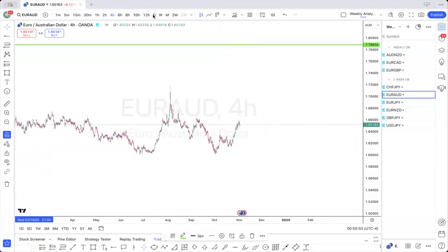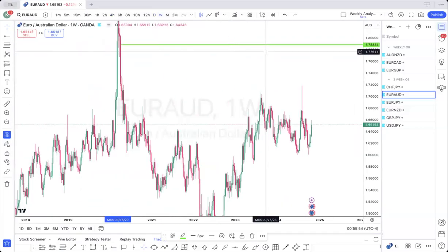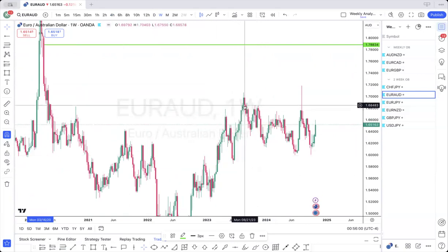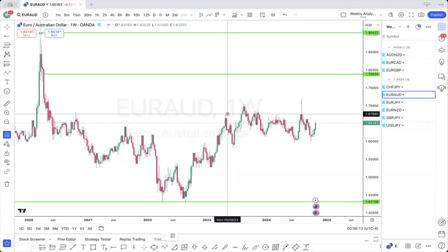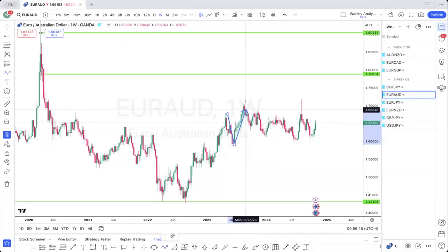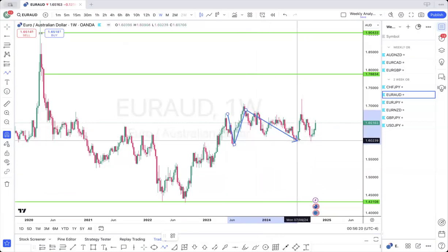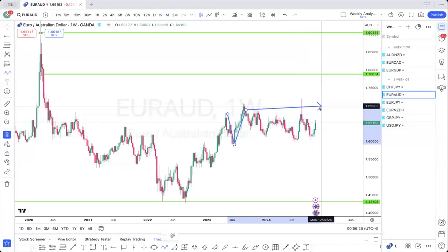So let's go back to the daily, go back to the weekly. So this was the last swing. Okay. Price tapped. This was your last swing here. Price tapped into the demand zone and then started pushing up. Okay. Pull back, demand zone, and started pushing up.